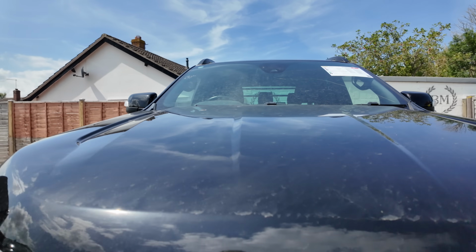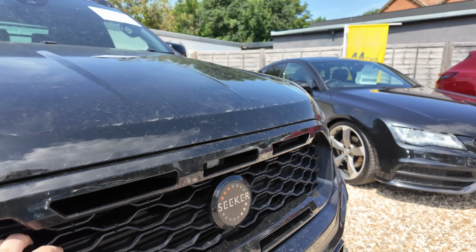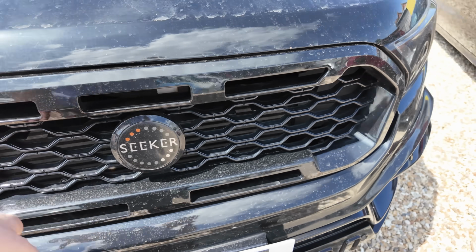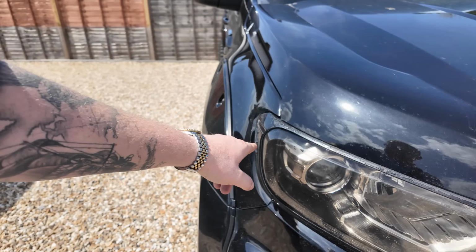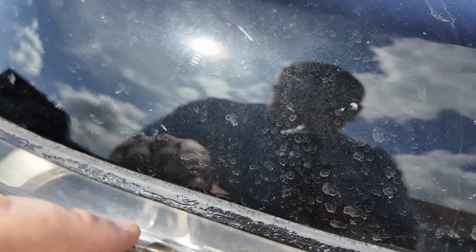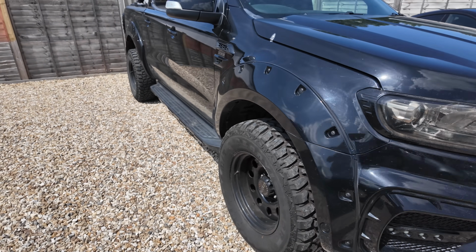Oh, that looks a bit gross. Let me show you. We've got the Seeker badge. We've got their Seeker grille. That's all part of the same thing, which looks a bit loose there. So we'll check that. Maybe that's just how it fits, but I think we can do better than that. And it looks like they have painted maybe the light surrounds, but it's pretty flaky and horrible. So I think we'll have to do something to address that.